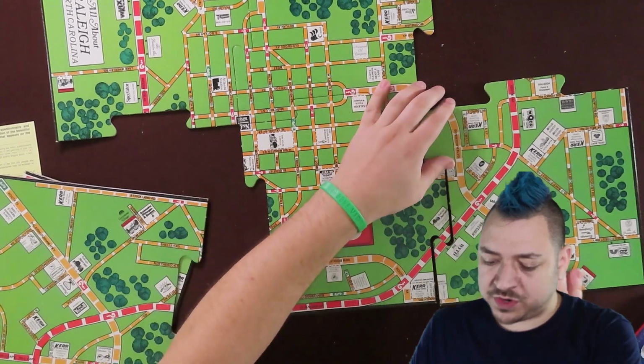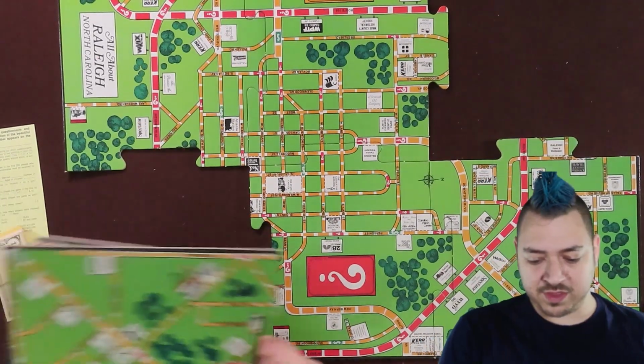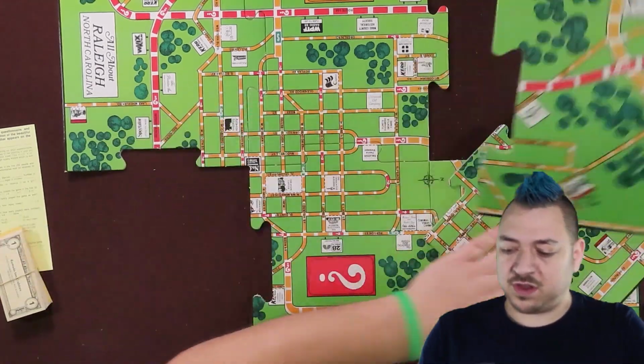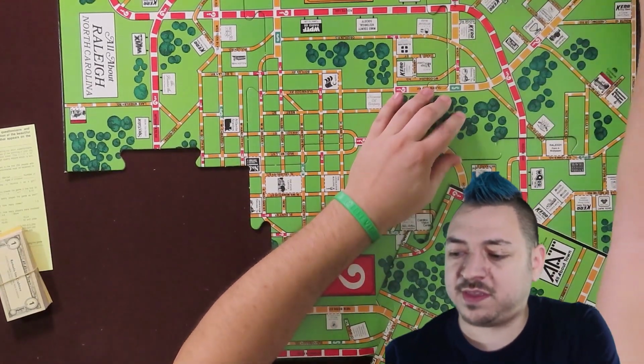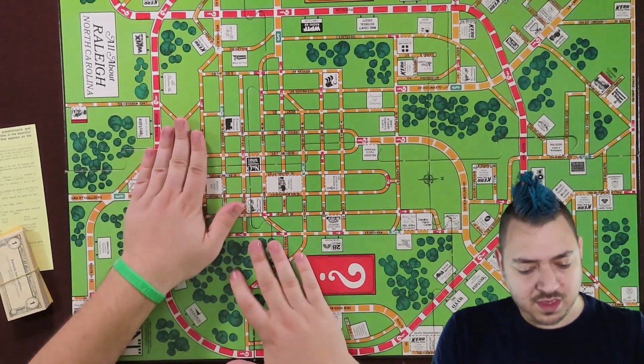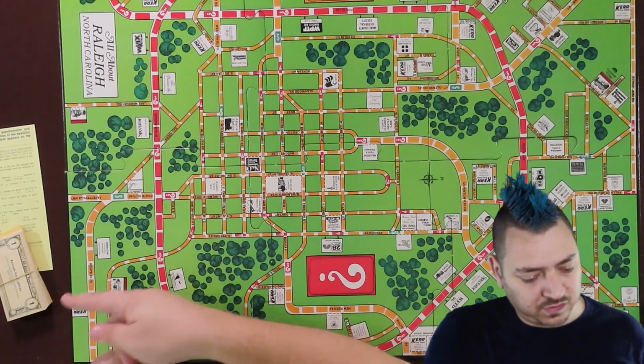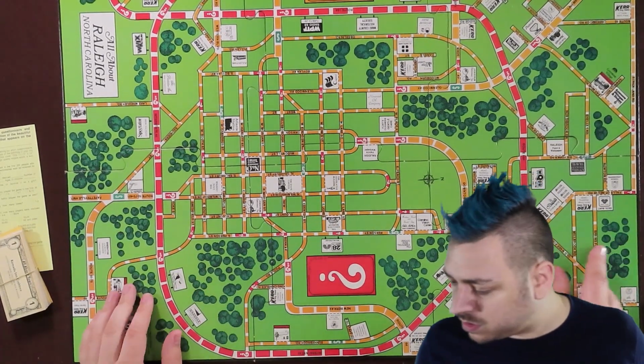I'm not sure what the orange and red street color coding is for, but I do know that there are some, like, often one-way roads and stuff like that that you may be restricted to as you're playing the game. But there you go. So here's 70, so this is south, that's got to be north.